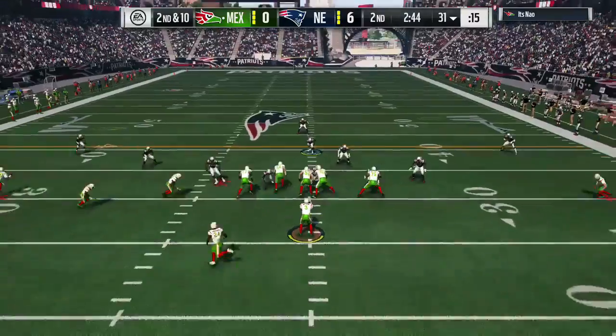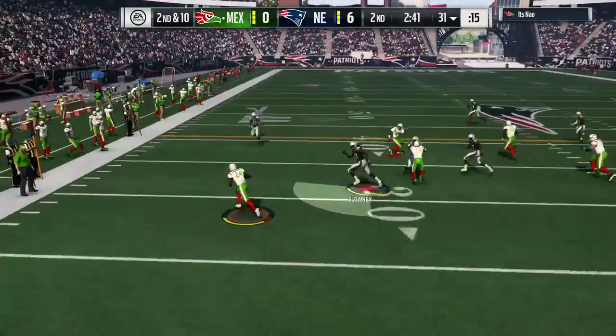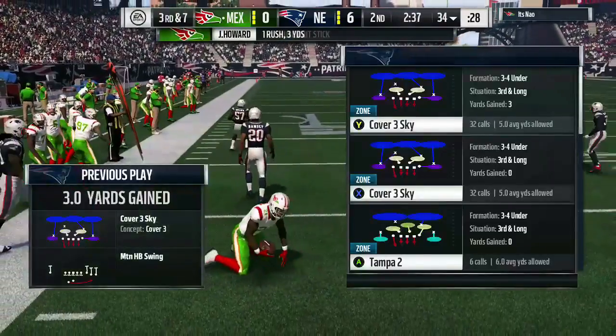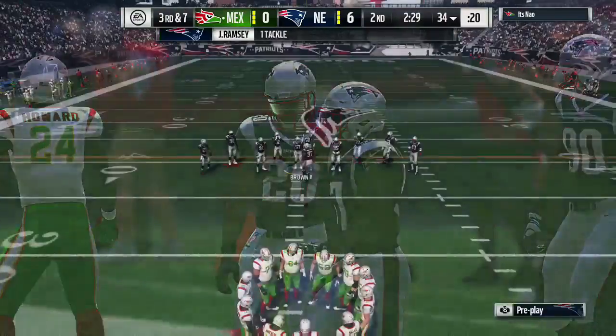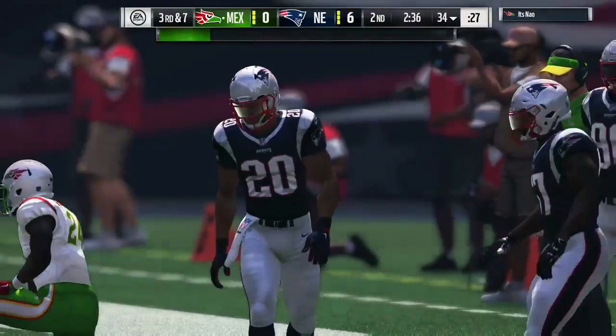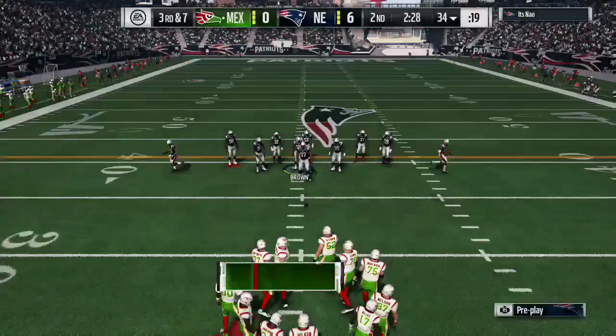Again on 2nd and 10, it's Wilson. And he'll get it up near the 35, right at the 34 here. Give him 3 on the play. And that's going to lead to a 3rd down.